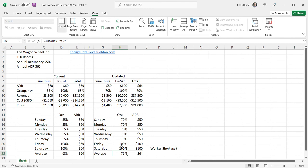And then they still sold out on the weekends. So we see doing proper revenue management takes the profits from $14,250 a week to $21,000. I'm going to call that 50%. It's real close. A 50% increase in profit. So your revenue goes up during the weekdays, but you have more costs, so you made less money. And then on the weekends is where you really got ahead.